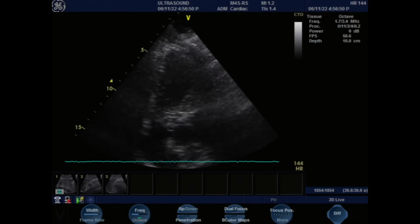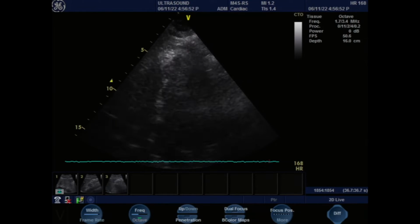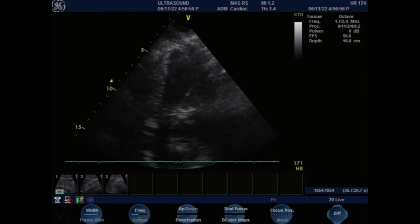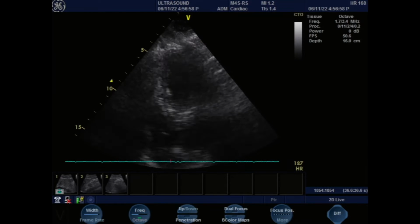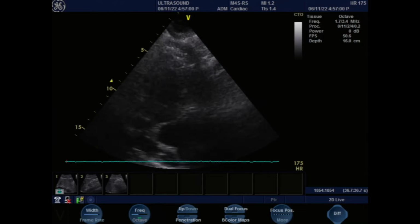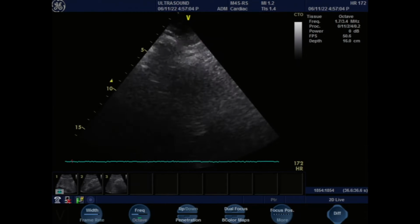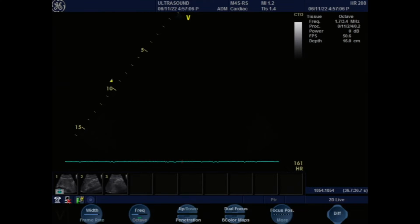Alright, so here we are. You see how that changed the same view completely? So what we're looking at here is the upside down view of the heart. And on the right side, the big structure that's moving, that's the left axis. You get a flat like this.